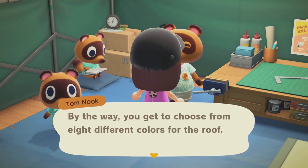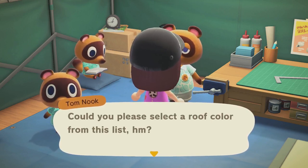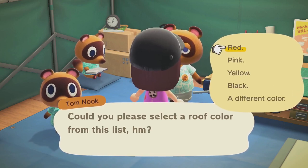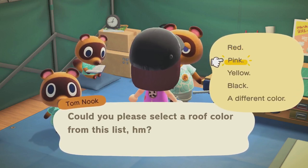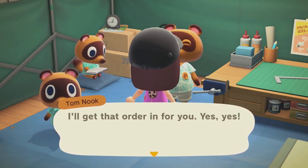By the way, you'll get to choose from 8 different colors for the roof. Would you please select the roof color from this list? Well, as always, Milky's gonna pick pink, because that's our Milky color. Okay, you will have a pink roof. I'm so happy! We're going to get a house!